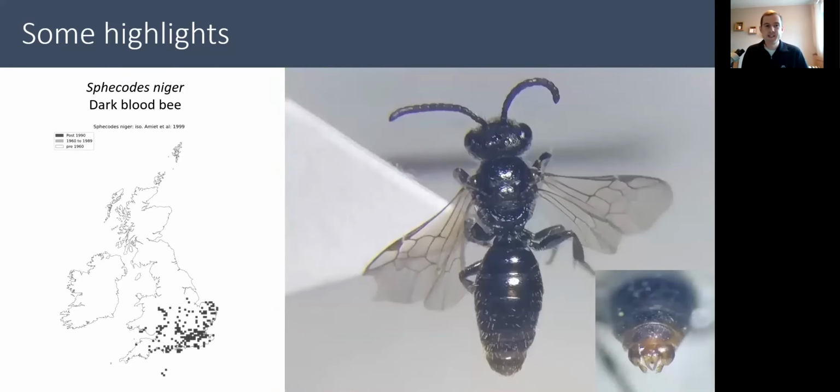Another new bee for the site list was Sphecodes niger. This was found last year. I found a couple of males flying around an area which was a known nesting location for Lasioglossum morio. Unlike the other highlights, this species actually hasn't gone for genome sequencing, because it wasn't till later when I identified the specimen that I realised what it was. I wasn't able to get a field ID on this one. So hopefully I can pick this up again in the future from a live specimen, and that can go for genome sequencing.